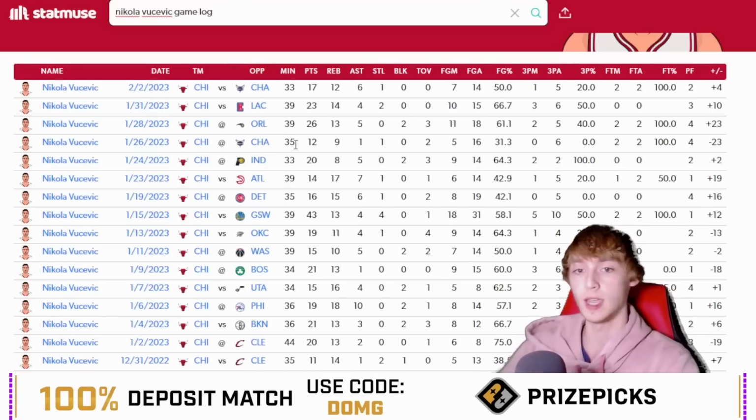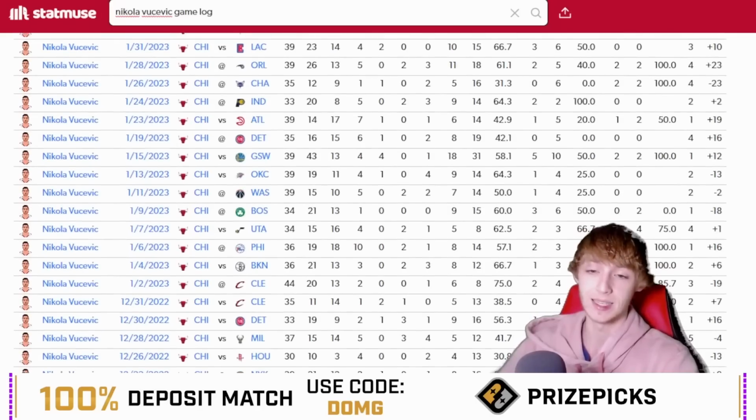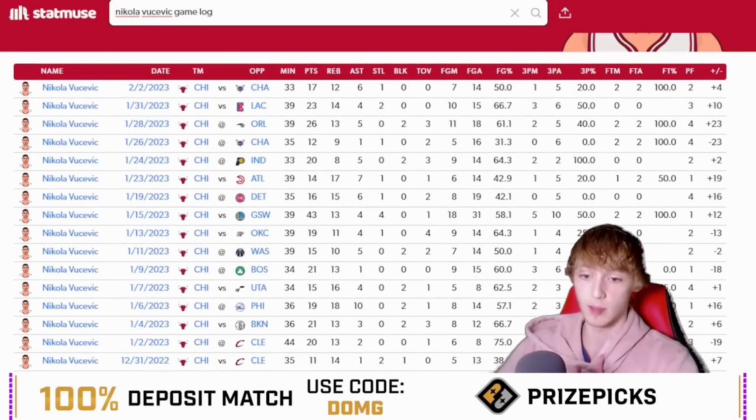So Nikola Vukovic game log, let's take a look at this right here. He's actually been over this in quite a few games this season. He's been over this in 12 of his last 16 games. 12 out of his last 16, he has been over. So it looks pretty damn good right there.